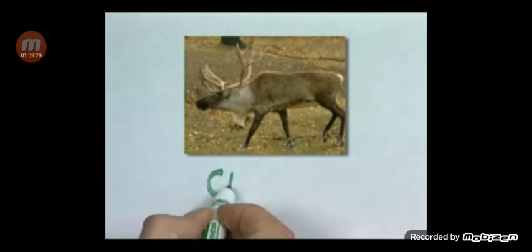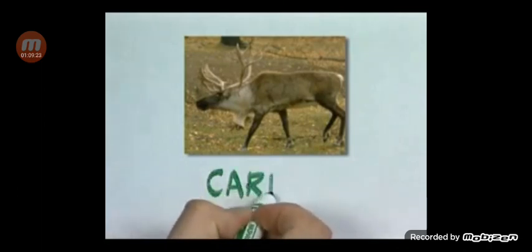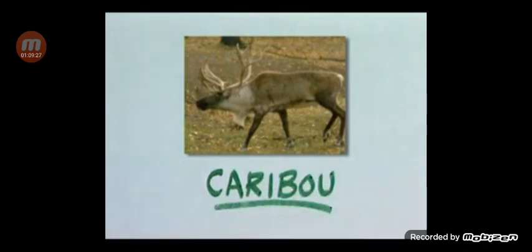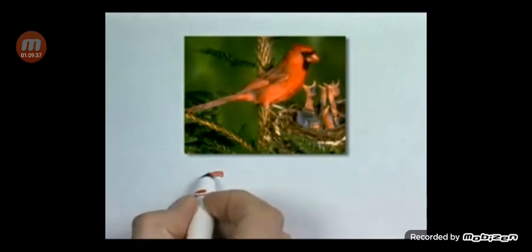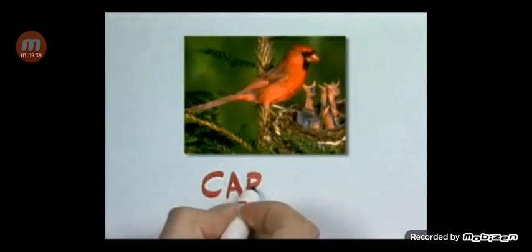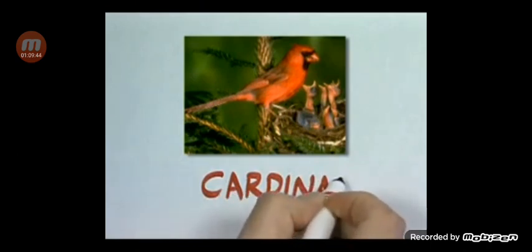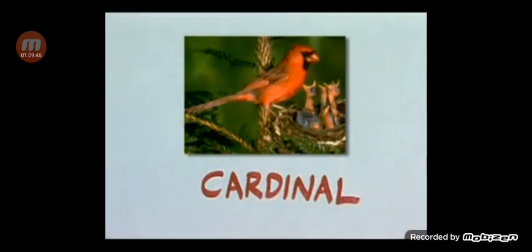Roar! Do you know what this is? Nice. It's a caribou. C-A-R-I-B-O-U. That's how we spell caribou. Can you tell me what color this bird is? It's red. It's a cardinal. C-A-R-D-I-N-A-L spells cardinal. Cardinals are red.